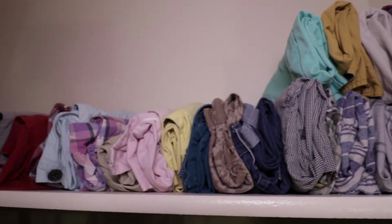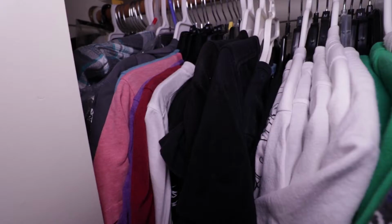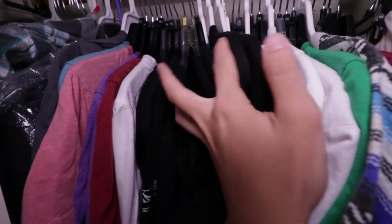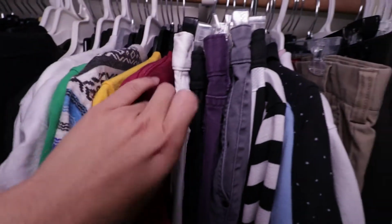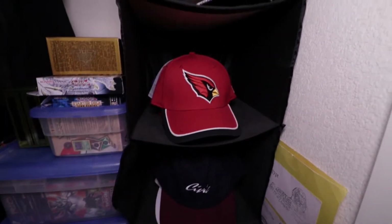Over here we have a bunch of shorts. These are all shorts on top of my closet shelf. And then I organized my clothes by color. Those are plain on the left side. This is all the blacks with like graphics on them. These are the white t-shirts with graphics on them. And then this is just the rest of the other clothes that are random. Long pants, polos, and dress shirts.